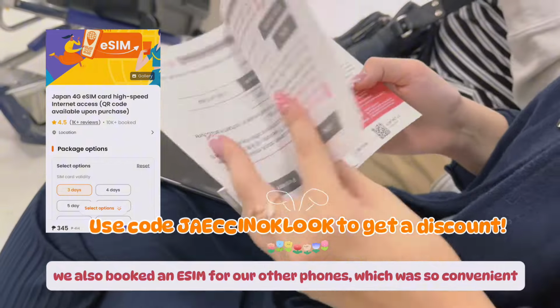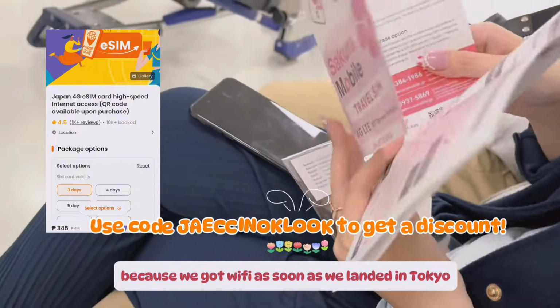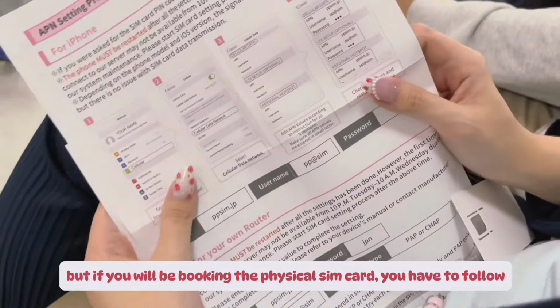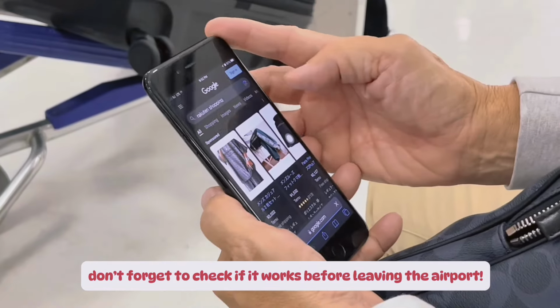We also booked an eSIM for our other phones, which was so convenient because we got Wi-Fi as soon as we landed in Tokyo. But if you will be booking the physical SIM card, you have to follow these instructions in this page. They have it for iPhones and Androids.